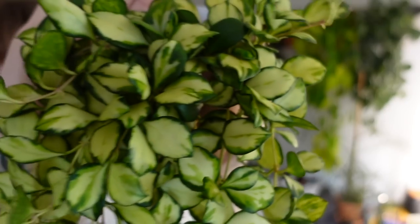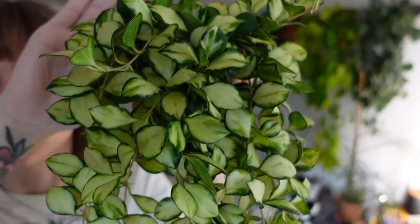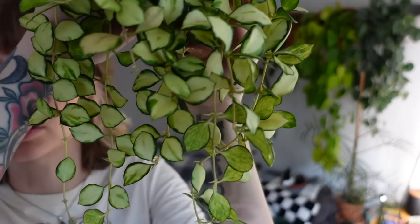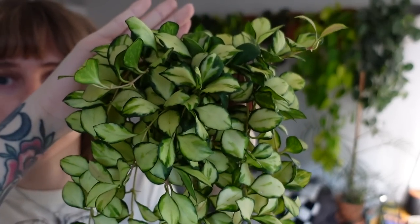I would love to see it bloom one day. It has blooms that are really unique from the other blooms I've had happen in my collection. So my fingers are crossed to bloom this one day. But even without the blooms, obviously the foliage is just so stunning. One of the prettiest variegated Hoya, in my opinion. It has that really gorgeous watercolor painting kind of look to it.